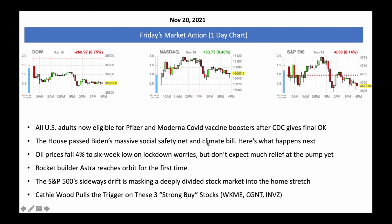Then we got the House passing the massive social safety net and climate bill. So we'll see how it goes because it still has to pass through the Senate. We'll see how it goes.